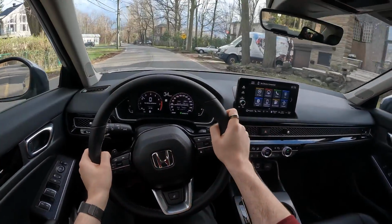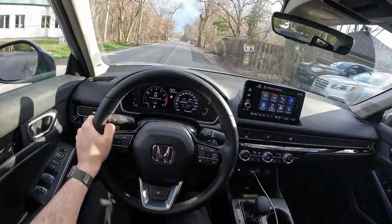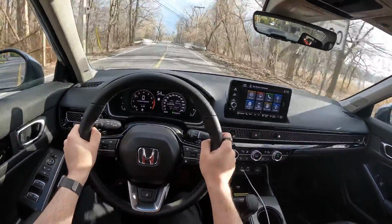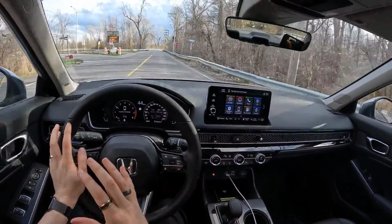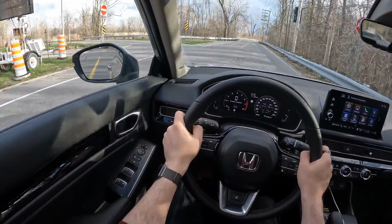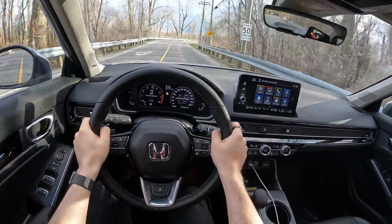So I can only imagine what the Type R and the Civic Si are like to actually drive on roads and stuff. They must be absolutely dialed in, because just the base level, the non-performance version of a Civic, is really, really good. It's actually better than I expected, better than I had hoped. Really solid. I get some wheel spin sometimes, but it's pretty fast.